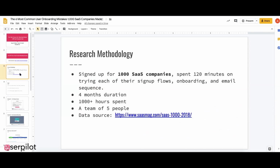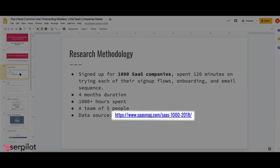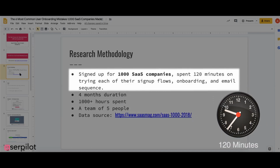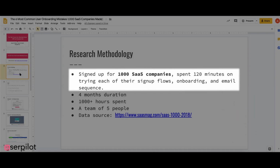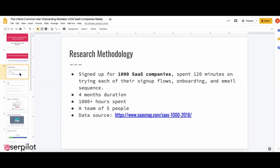So first things first, how did we actually do that research, right? Research methodology. We personally signed up for those 1,000 SaaS companies, which is in the link there, and we spent around 120 minutes on each of them to look at their sign-up flows, their onboarding, and their email sequence, and it took us a lot of time. It took us 4 months, and thousands of hours, 1,000+ hours actually, and a team of 5 people were able to create this together.